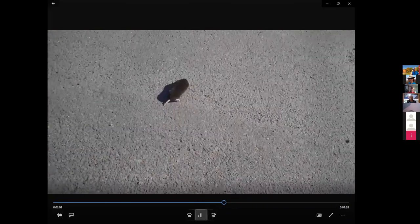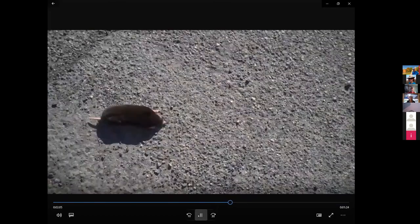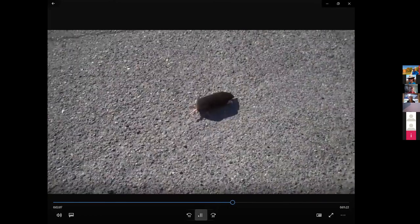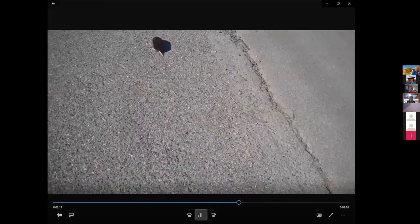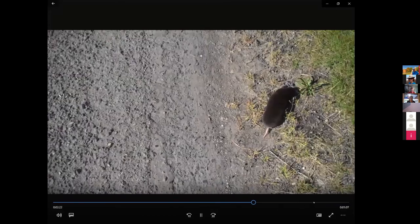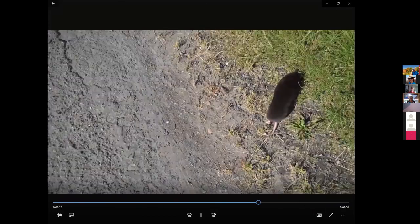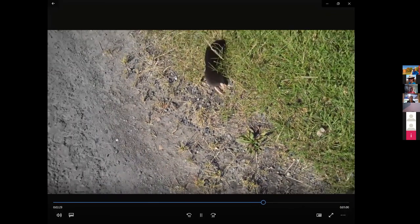That was the thing that surprised me, how fast they travel. They can go pretty good. Yeah, people think moles are slow, but they're not slow. You got to enter him into the race. Yeah, in the turtle race.